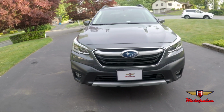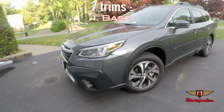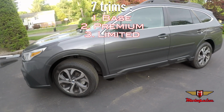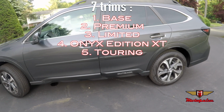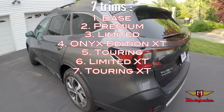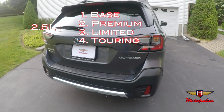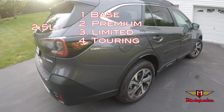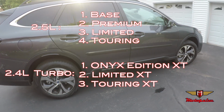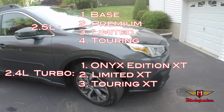The 2020 Subaru Outback comes in 7 trims: Base, Premium, Limited, Onyx Edition XT, Touring, Limited XT, and Touring XT. Of these, the Base, Premium, Limited and Touring are powered by the 2.5-liter engine, while the Onyx Edition XT, Limited XT and Touring XT are powered by the 2.4-liter turbocharged engine.